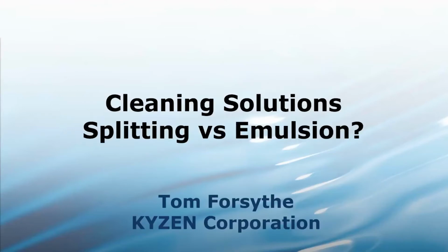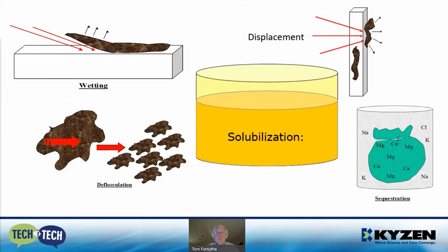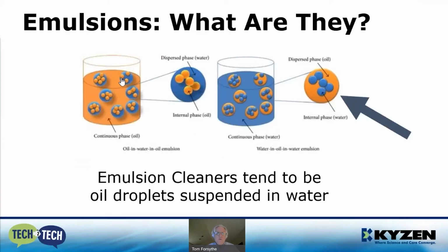We're here today to talk about cleaning solutions, focusing on splitting chemistries versus emulsions, tech to tech. Before we get into the emulsion chemistry itself, I think there's a great question to ask: how many different ways are there to design a cleaning material? Well, it turns out there are a lot of different techniques. There are a lot of chemical and physical property techniques that go into cleaning, and we're not going to speak about those today, but bear in mind that they are present in most of the cleaners that you're running each and every day in your operation. But today, we're here to talk about emulsion cleaners.